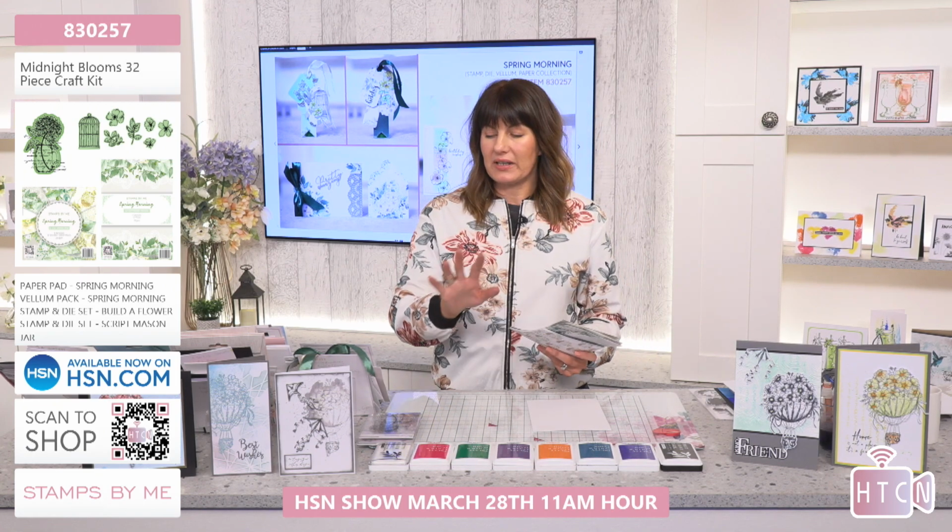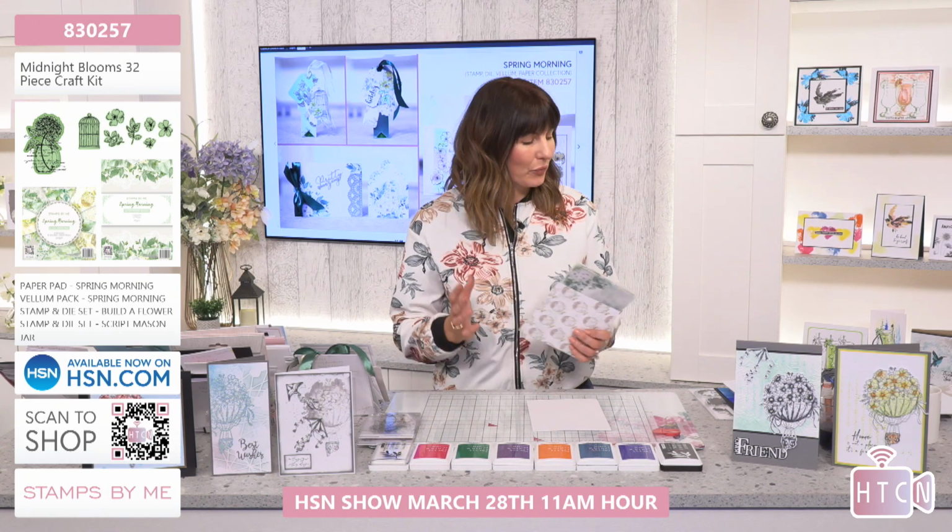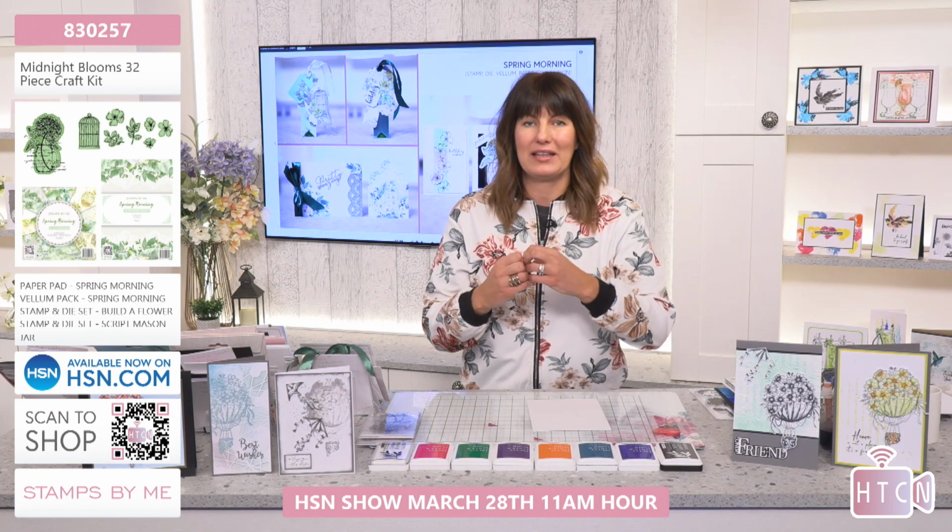And again, both collections, Midnight Blooms and this collection, work beautifully together. They have grey undertones and navy undertones, which means you can incorporate the two together.